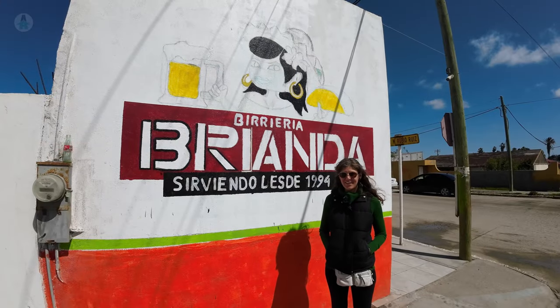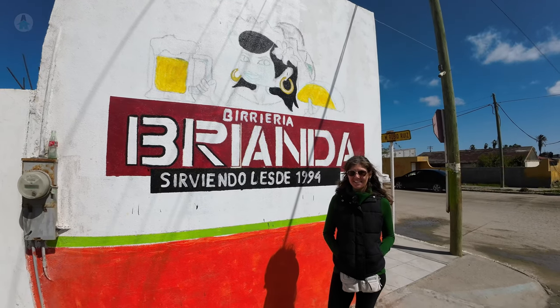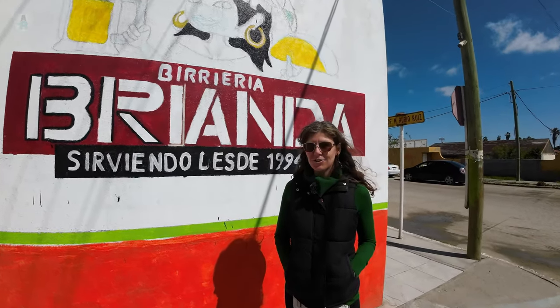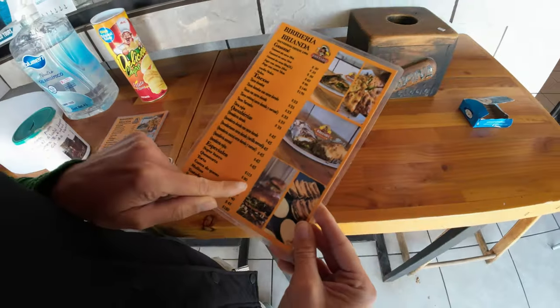So we've just arrived to Birria Brienda, our first stop on today's food tour in Guerrero Negro. And we have been advised to try the torta. Bien, gracias. These sound amazing. So we've just sat down and this place is packed. We just got the last seat.